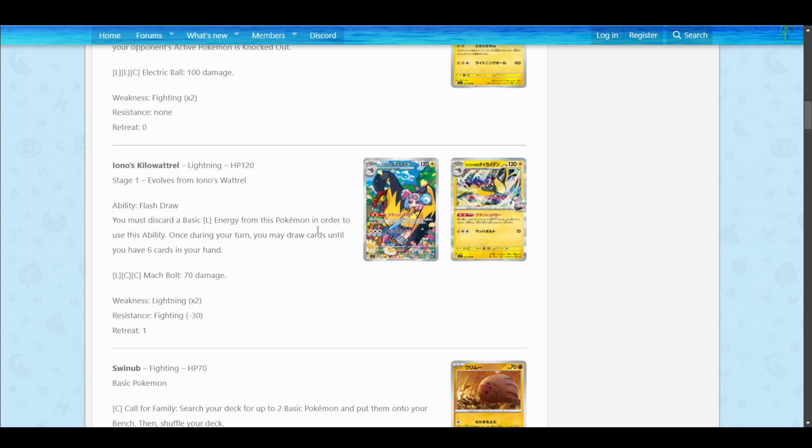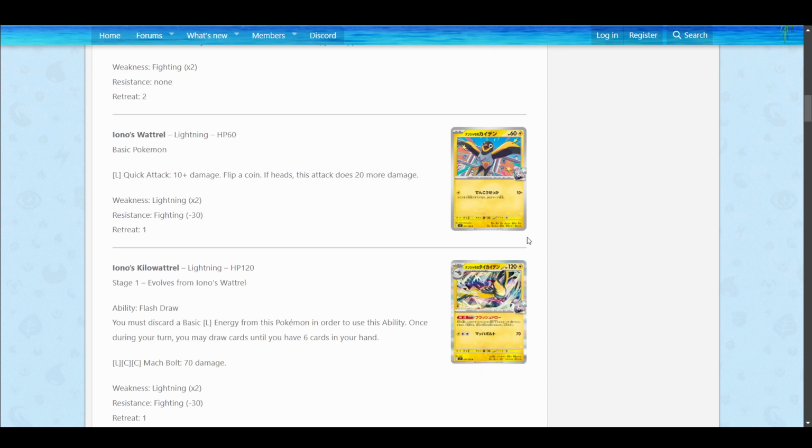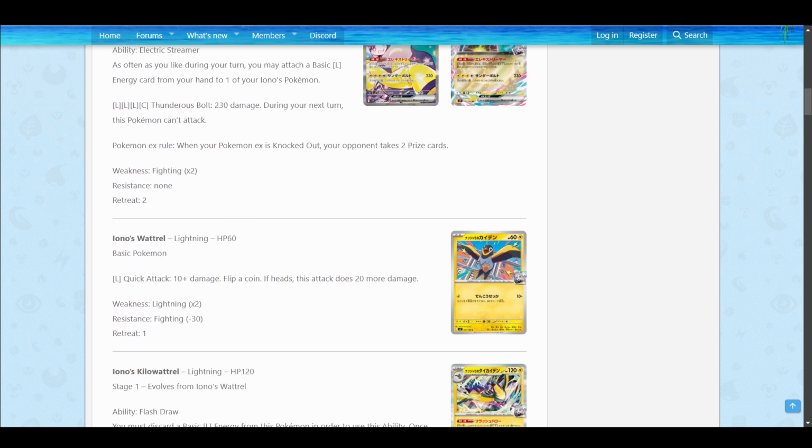How much does that matter in decks that aren't the Iono's deck? That's completely different, so it won't really be playable if you're not able to accelerate essentially infinite energy to it. But within the Iono's Bellibolt deck, it doesn't really matter, because assuming you have the Iono's Bellibolt set up, which you might not, you could just attach the first energy to Kilowattrel by hand. Iono's Kilowattrel evolves exclusively from Iono's Wattrel, not regular Wattrel. So you could just attach the first one here, and then the ones you draw into after, you can put them where you want them.